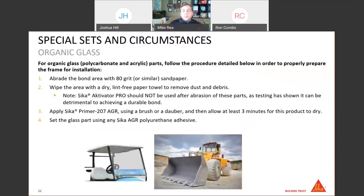So the last one on my list here is organic glass, so polycarbonate and acrylic. Think heavy truck and other agricultural equipment, things like that. We definitely have a procedure for that as well.